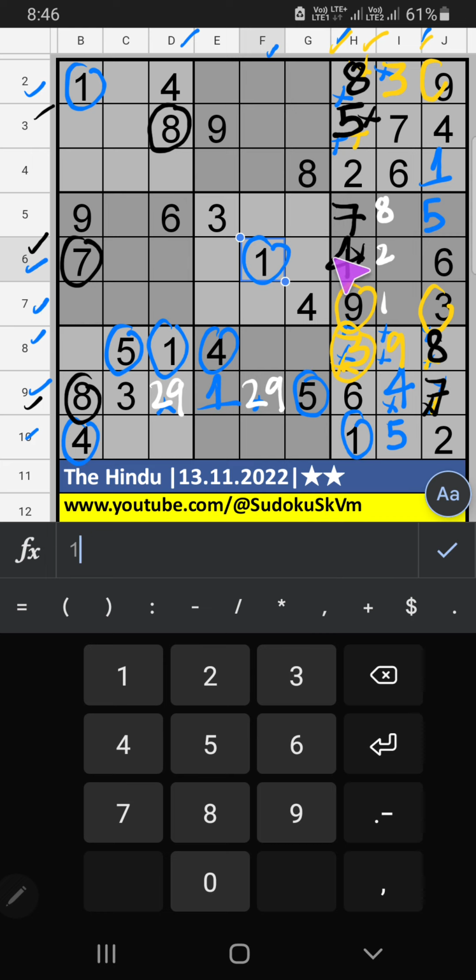7th row, 6th row, we have 4. So 4 can't come in these cells. Then 4 is confirmed here. 5th grade, we have 1. So 1 can't come in these cells. Then 1 is confirmed here.